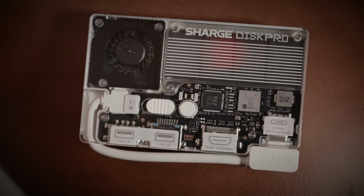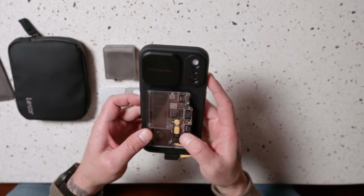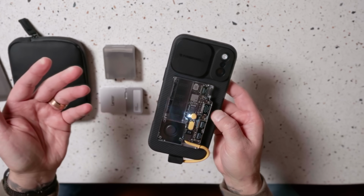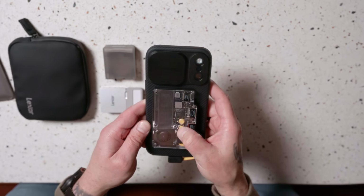It also has a built-in fan to keep the SSD nice and cool, so you don't have to worry about any overheating, and you can manually turn on that fan at any time just by pressing that button. And you can also turn on and off the SSD with this switch.